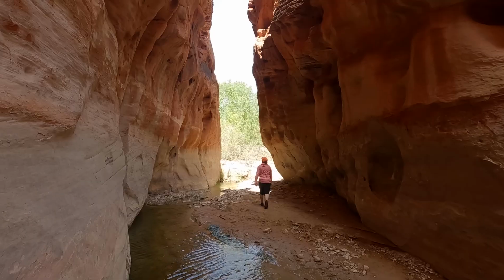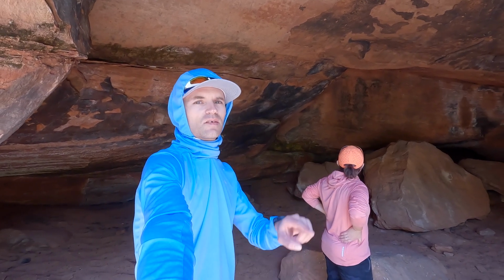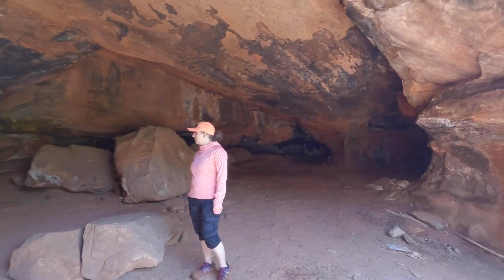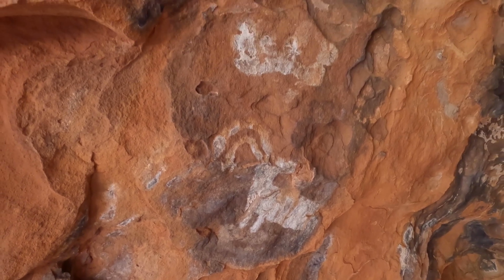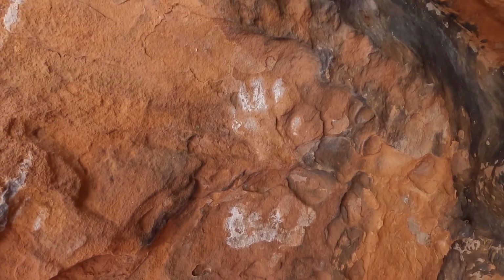Pulled up out of Mineral Gulch here to check out some caves, and there are quite a few of them, but this one's the biggest one along the ledge that we're on, and some of them have some rock art in them, like some handprints and a couple other figures.